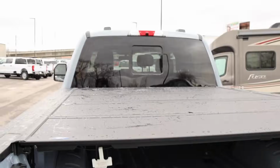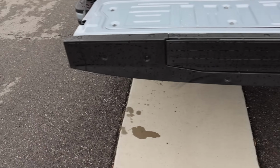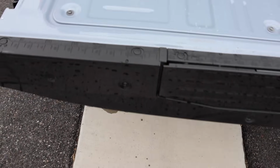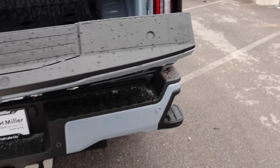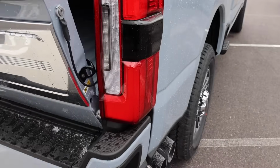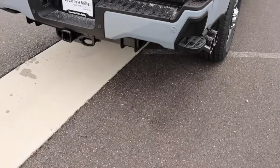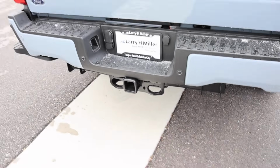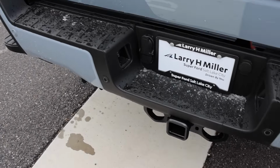They do have a bed view camera right there. And something that's nice about the higher trim levels, you do get the sonar on the top of the tailgate and a backup camera, which I'll show you guys on the inside. Also, you have these premium LED taillights, and they're full LED taillights too. Parking sensors. They did restyle your receiver hitch for your chains. They also have LED license plate lights too, 7 and 4 pin down there.